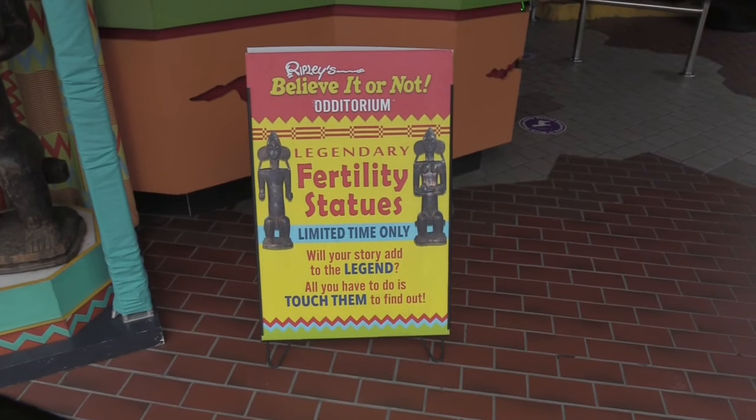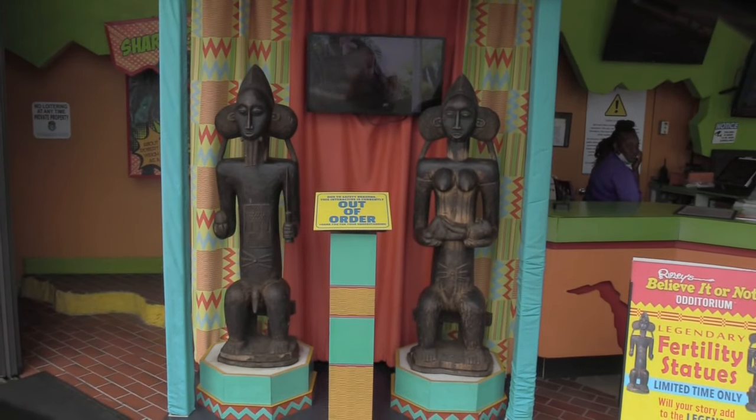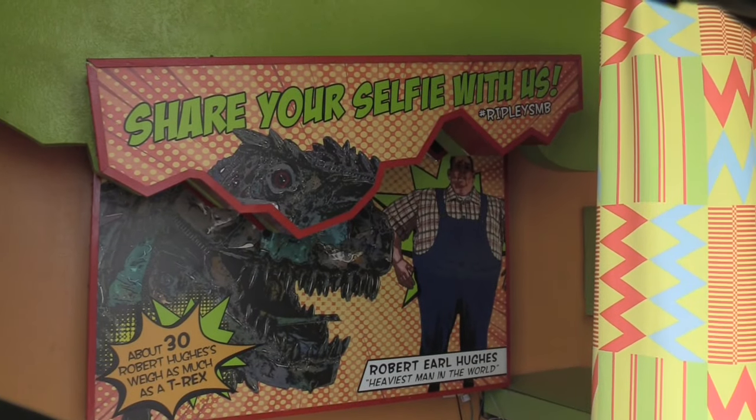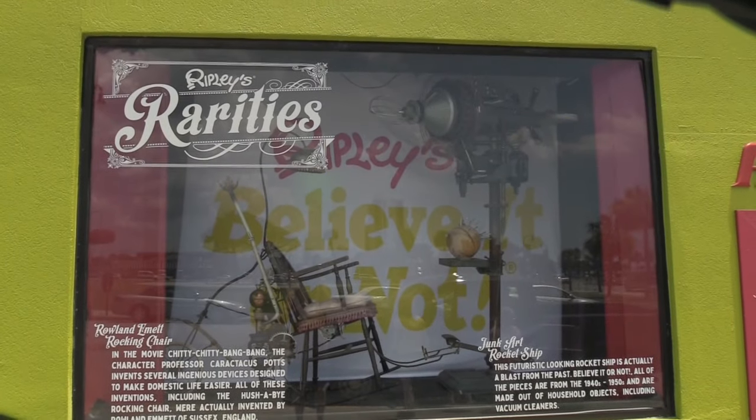Right outside before you go in, legendary fertility statues. But of course, we're not allowed to touch them right now. Some stuff we'll see inside: some Ripley's rarities.